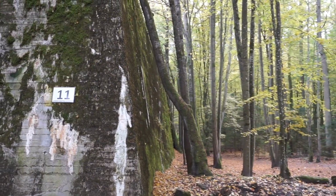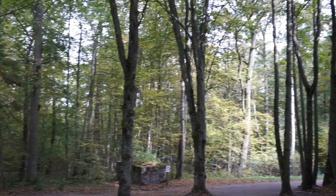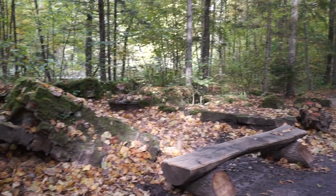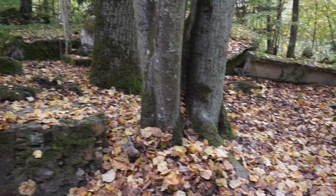It's been bombed, of course. There is a lot of damage everywhere. If you look at the very top there, you can see some damage. And of course, all the way around, we have items that are just lying around, damaged foundations, damaged buildings that have just been totally destroyed.